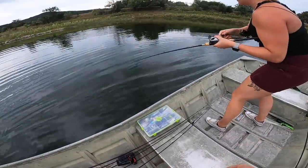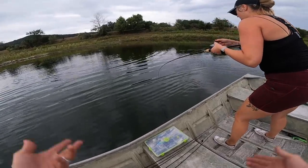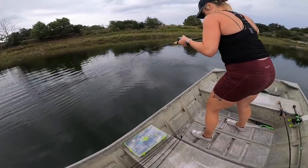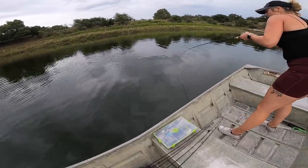Alright, don't tighten that drag too much now, because that could snap. Easy does it. This one could be bigger. That mouth looked pretty daggum big. Holy smokes. I'm recording. I got you. Devin wasn't recording, and she just like hooked up with a second giant.